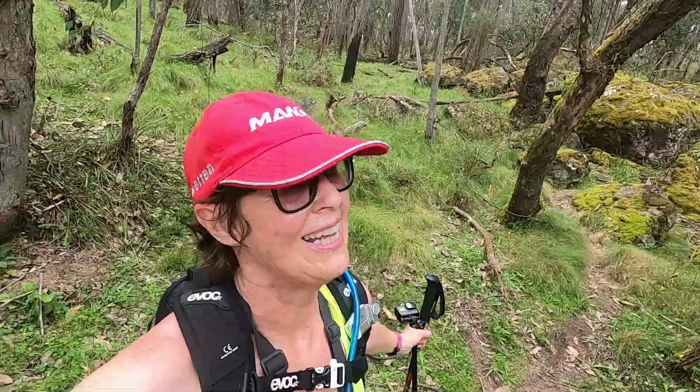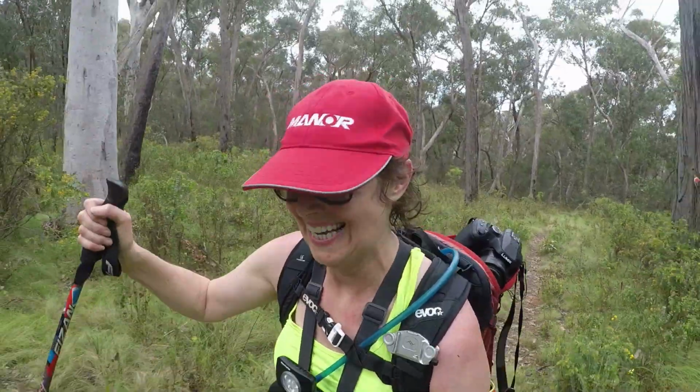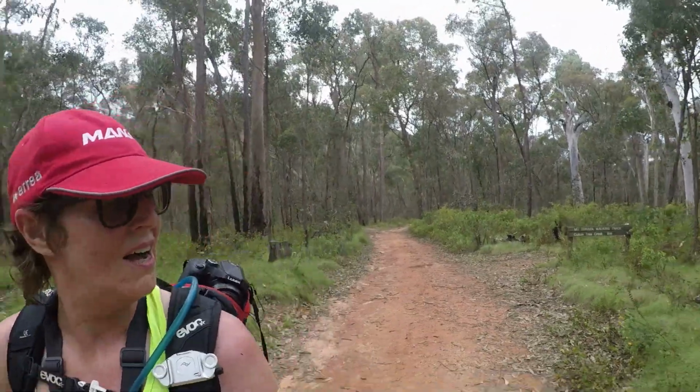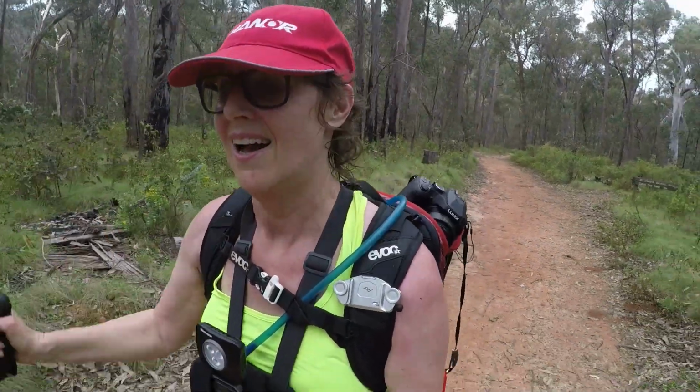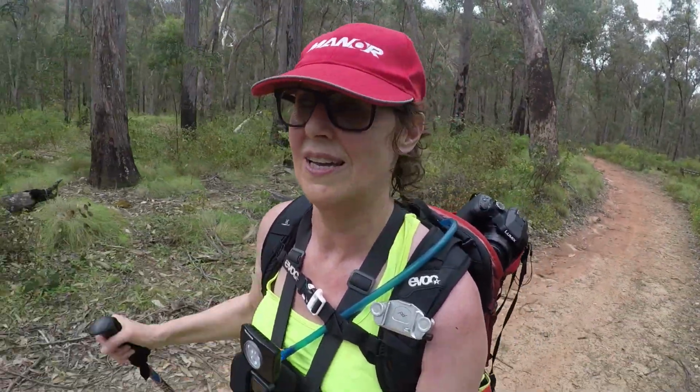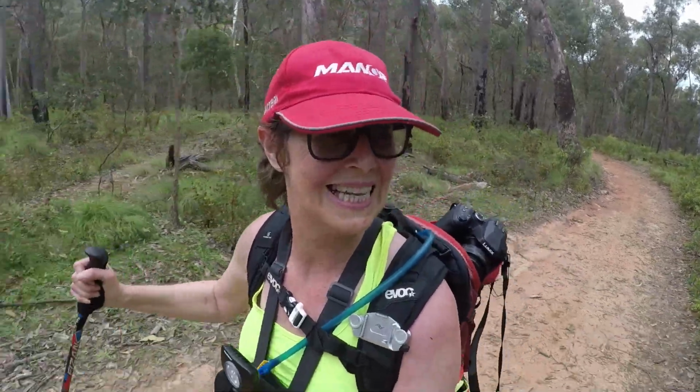I think this route takes you to the top of the hill, the summit of Mount Granya, and not sure I should do that today with the storm on its way. There's the red arrows to guide you. My problem would be finding my way back. Oh, so it brings you out onto the fire road. I have no sense of direction because I would have said turning right would take me to the summit. I just have no built-in compass.